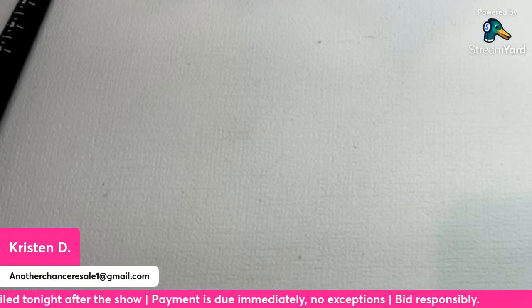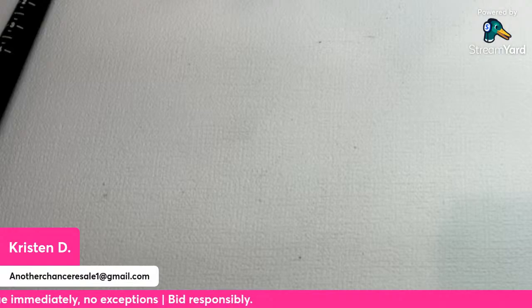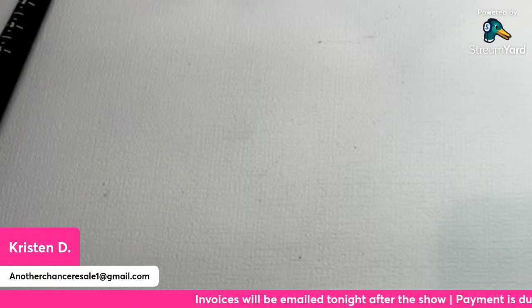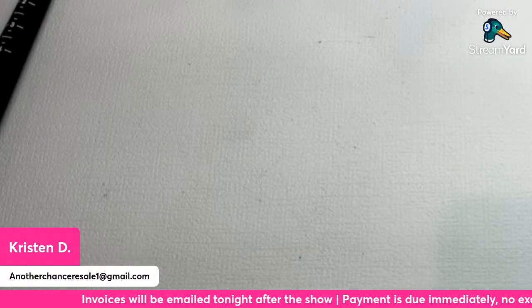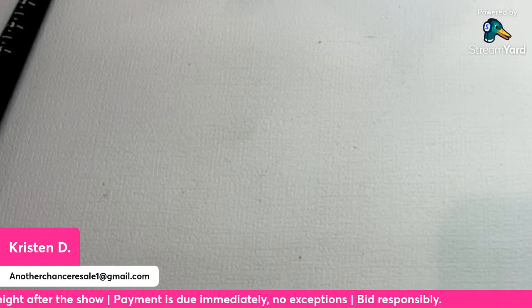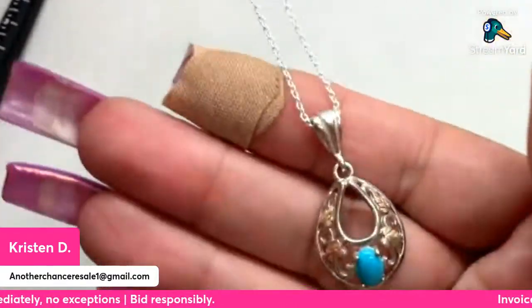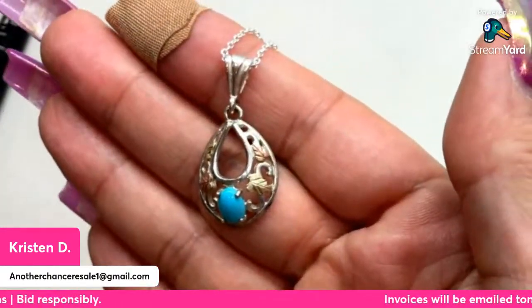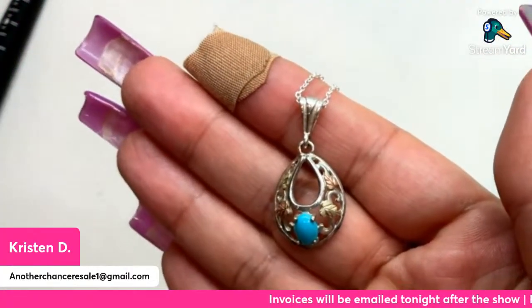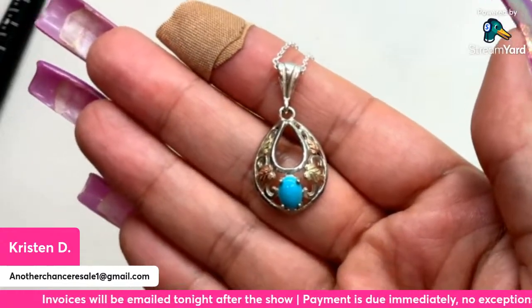All right, what else do we got? What else? Oh, we have this. I didn't show any necklaces really. This one is 12 karat gold, sterling, and turquoise. I believe this is Black Hills gold. Yeah, absolutely. Oh, that's right, I don't send you invoices. Yes, you can take $5 off the total. Absolutely.